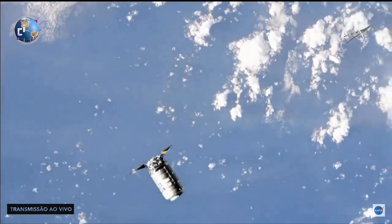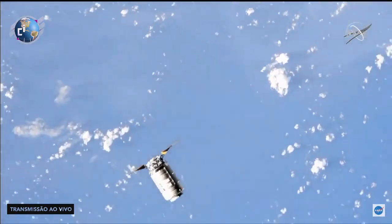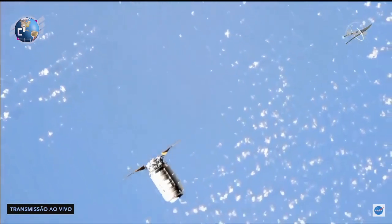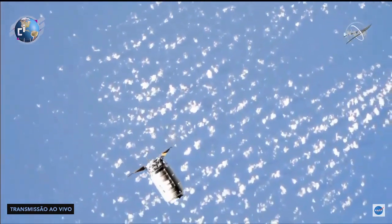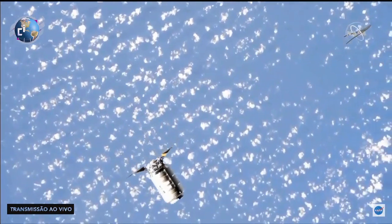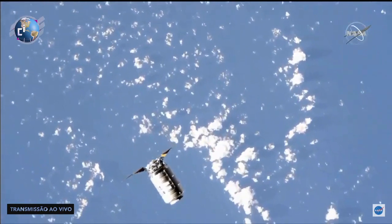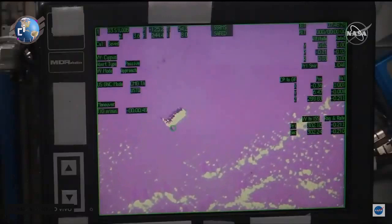Cygnus is now just under 310 meters away from the International Space Station on its way to one of the first milestones built in to Cygnus's approach today, which is the 250-meter hold point. The range and rate we're getting right now is decreasing as expected when approaching that hold point. And once we reach that hold point at 250 meters, Cygnus will maintain that altitude as teams run a series of checks before departing again to the next milestone. Cygnus is set to arrive at that 250-meter hold point just under 8 minutes from now.